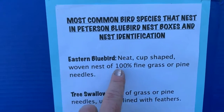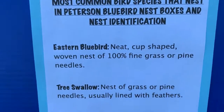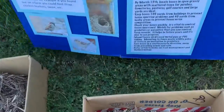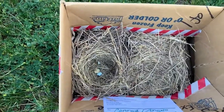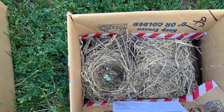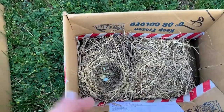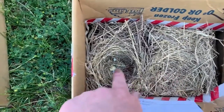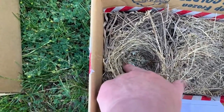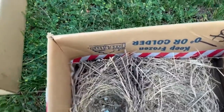So their nest is a neat cup-shaped woven nest of 100% fine grasses or pine needles. Don't have a lot of pine needles around here in Minnesota. So here's actually an example of nests that we've taken at the end of the season, like in October, November. We usually clean out our nest boxes. So then I've saved some of the nests just to show as examples. See how it's this woven grass? This is a really nice one. It's still got the cup shape there, and it's got some egg fragments, those blue eggs. Really nice examples of Eastern Bluebird nests.